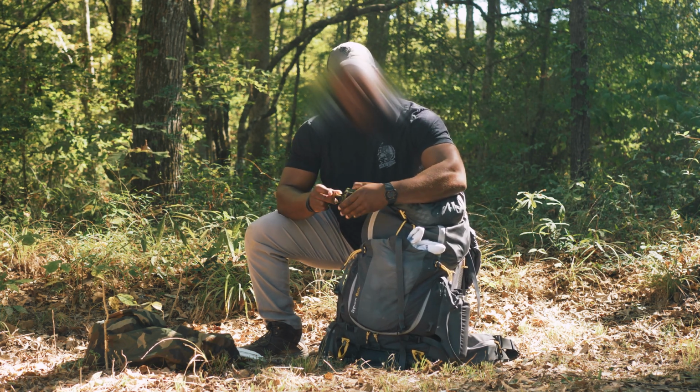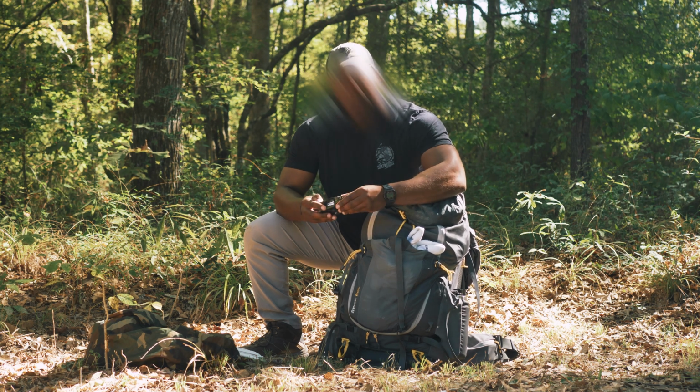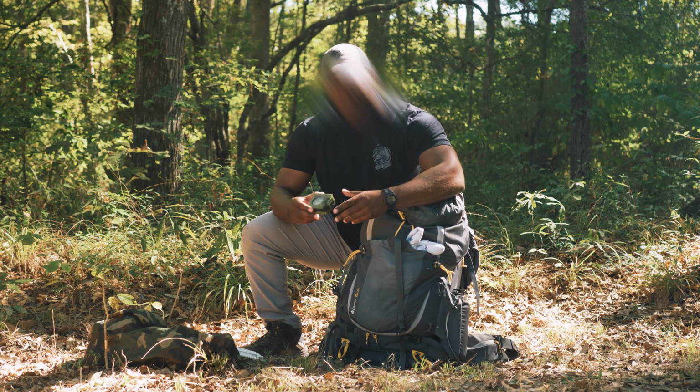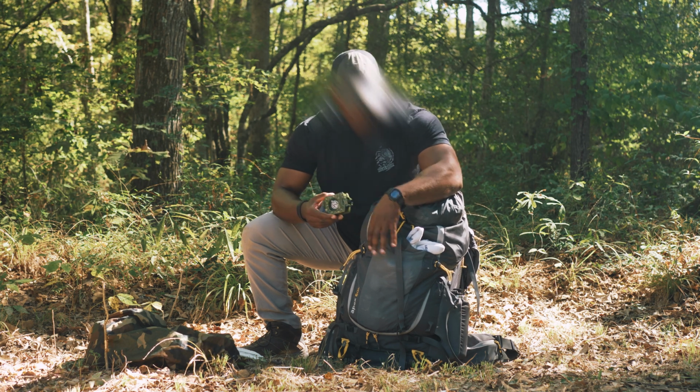I also keep my compass over here for obvious reasons. You need to know how to navigate the areas that you're going to. If you do get lost, it is good to know where north is at all times. And navigation is a skill that all of us should be learning. So yeah, compass, very important.